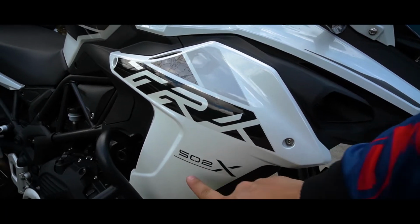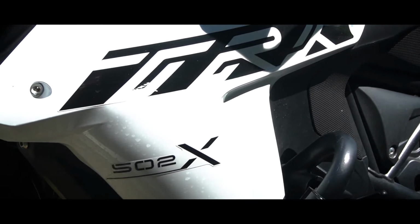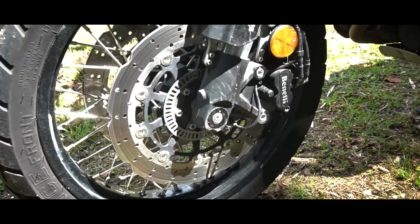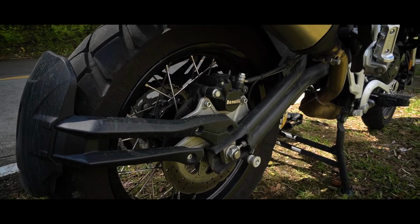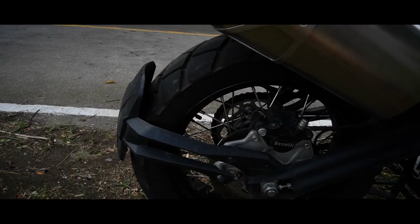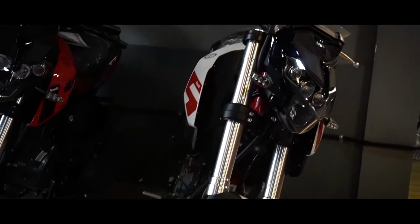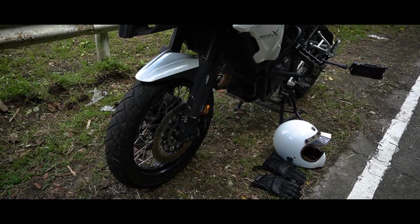TRK 502X. It's worth noting na may X tong modelong to dahil ito yung touring bike or adventure bike na off-road oriented. Kung nakikita natin, naka 19-inch na spoked wheel, wired wheel sa harap, tapos sa likod naman 17-inch na ganun din, wire wheel din. Bakit ganito pagka off-road oriented? Okay? Ang explanation dyan, dahil pag nag-off-road ka na bengkong yan, may repair. Unlike for cast wheels, yung mga alloy na mugs, pag nabengkong yun, wala na. Hirap na i-repair nun. Most likely, palit na.